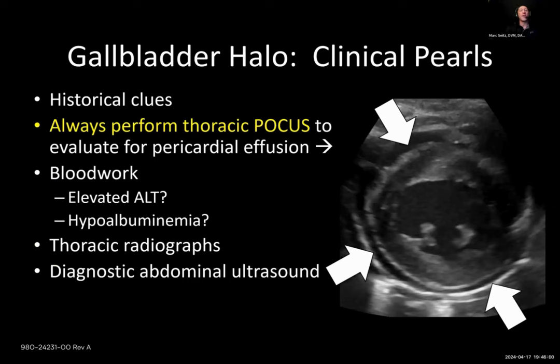So, gallbladder halo clinical pearls. Pay attention to your history. It's going to help guide you to what's causing it. Did we step in an ant pile? Did we get vaccines? Do we have a history of liver disease? Is there a murmur, etc.? Always, always, always perform thoracic point-of-care ultrasound. And then if we're not getting it based on our history and our thoracic point-of-care ultrasound, we may need to do diagnostics like some thoracic rads, blood work, etc., full diagnostic ultrasound.